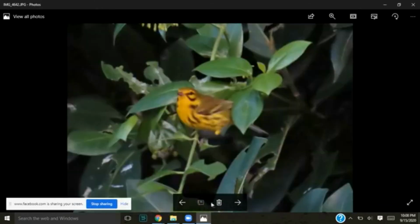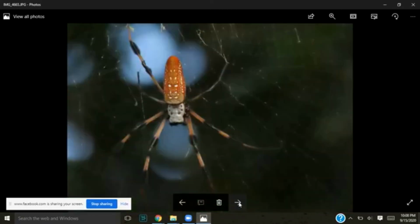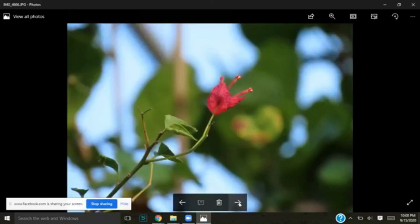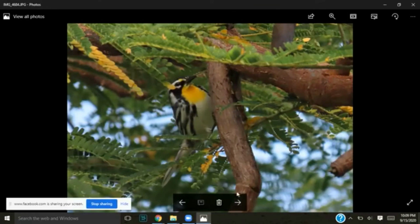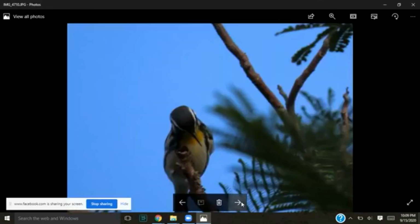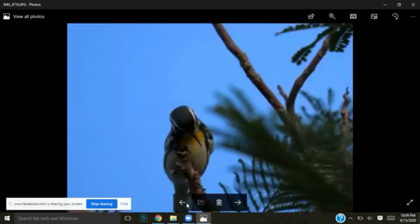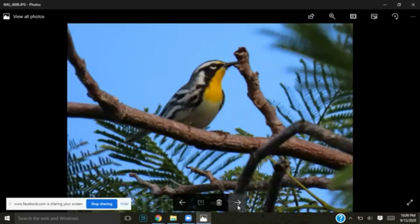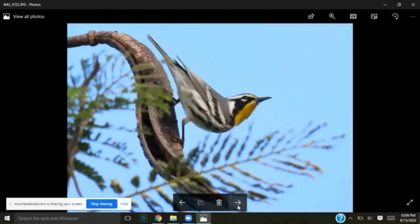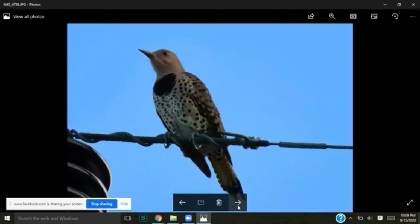And there's another one, really pretty little mama there. Yeah, she's pretty. My orb weaver. These are today. Okay, yeah, I got some good shots of this black and white warbler. Very nice. Oh my gosh, yellow-throated warbler. I keep saying black and white warbler. Okay, yellow-throated warbler. Let's do it right. Okay, and this is another prairie warbler.